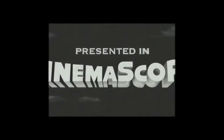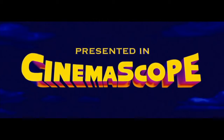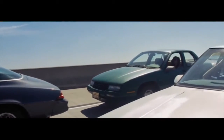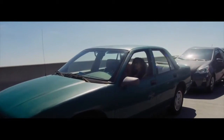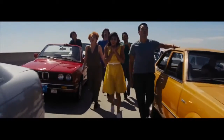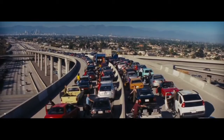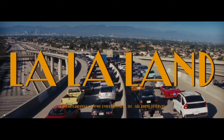From the beginning, the aspect ratio widens to reveal the words presented in CinemaScope as color fills the screen. There's a shot of a bridge packed with cars, with snippets of audio from each one as we pass them. Then the camera settles on a little green car as the first musical number kicks in. A heavily choreographed sequence takes place before we snap back to reality and the film's title appears. From there we meet Emma Stone's character and the film continues.